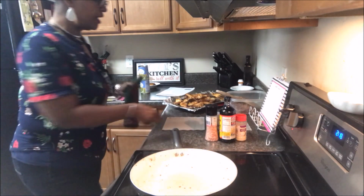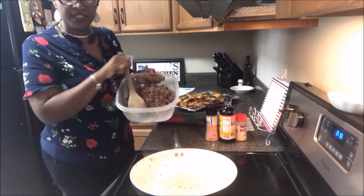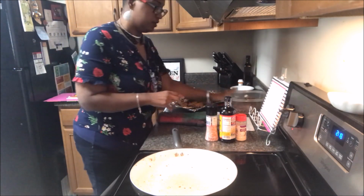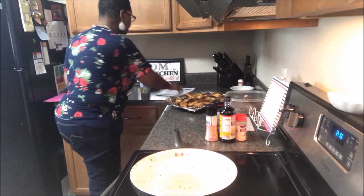So that's done. So I'm already prepped out pretty much. My 2 pounds of ground beef is done. It's just cooling now. That's all done. All right, on to the sauce.